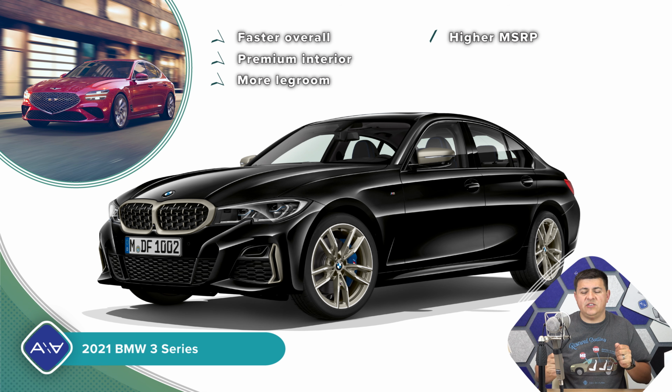It all has to do with the way that Genesis has chosen to tune the suspension, the steering, and the way the engines perform. And that's one of the big differences between the G70 and some of the other competition, is that Genesis decided to put more powerful turbocharged engines in the vehicle and really try and follow the Germans when it comes to performance. Now, they're not matching the Germans.